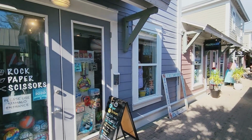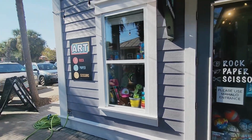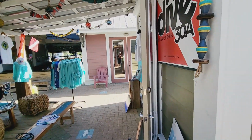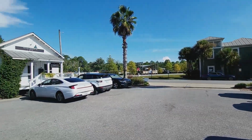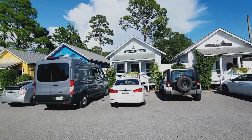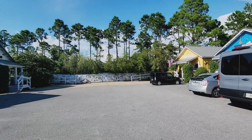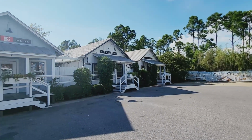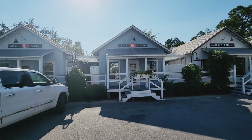Here we are at the shops at Grayton Beach. There's a 30A dive shop, Hurricane's Oyster Bar. Here we have the shops at Grayton Beach. Naboo Noodle Shop, great place. The bar room's kind of cool. It's like a tasting room. Black Bear Company, great breads, great pastries.